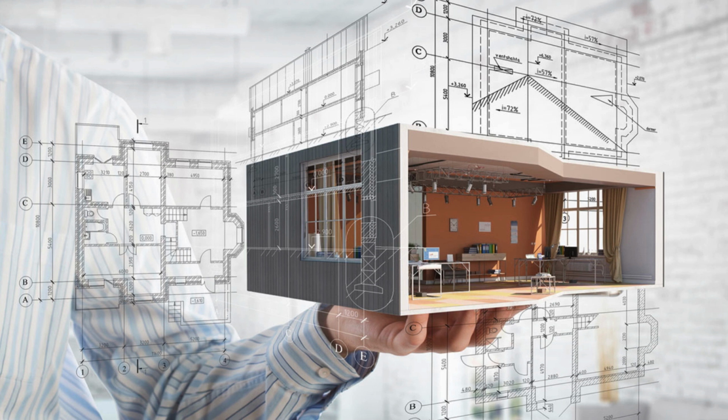Furthermore, Scon Design has an impressive portfolio that showcases their expertise and capabilities. The company has successfully completed numerous projects in BTM Layout and other areas of Bangalore, earning them a reputation for excellence in the industry. When it comes to finding the best architectural designers in BTM Layout, Bangalore, Scon Design India Pvt Ltd is a name that stands out.